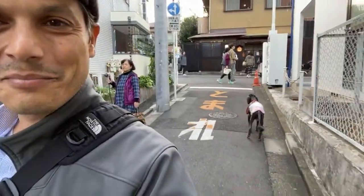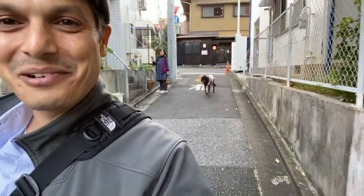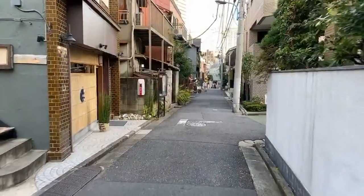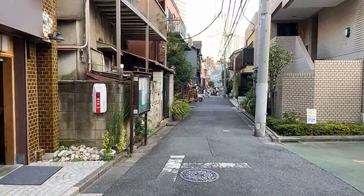It's a cute little poodle. She's got a sweater on. She was being given water from the hose. Beautiful alley.